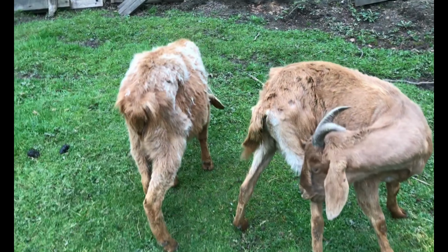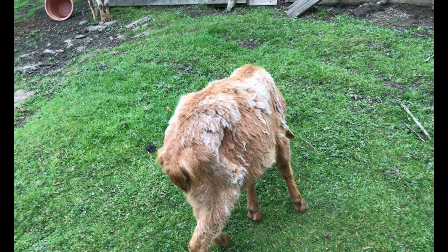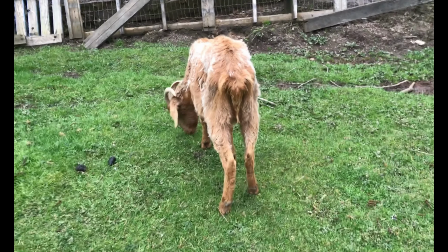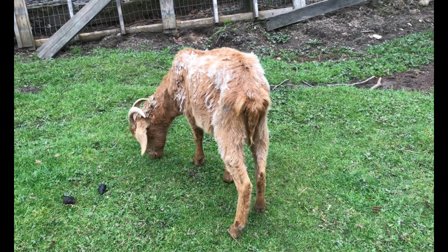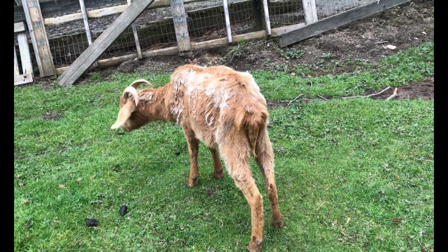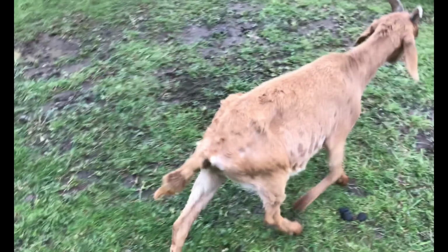Here's another example. The goat on the left here is taking a while to lose all her winter coat. Hello, sweetheart. And this goat here has lost most of hers. You've got a little bit down on the bottom. This other goat here had a heavy parasite problem earlier this year, maybe 3 months ago, and I treated her successfully and she's doing very well now. But she's another one of my goats that has trouble losing all her winter fur in a hurry.